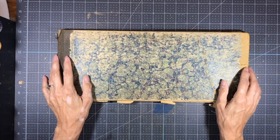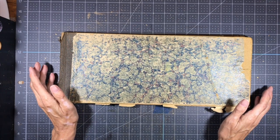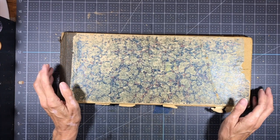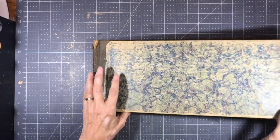My daughter came over one day and she looked at my craft room and she said, "You can't die because I have no idea what to do with any of this stuff." Well, I don't intend to die.